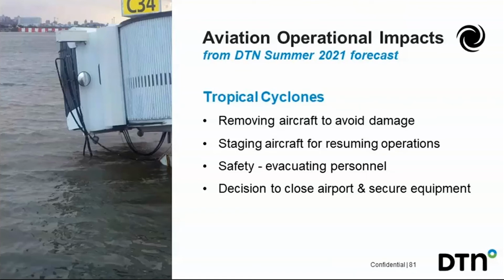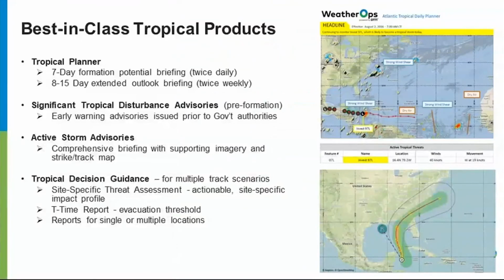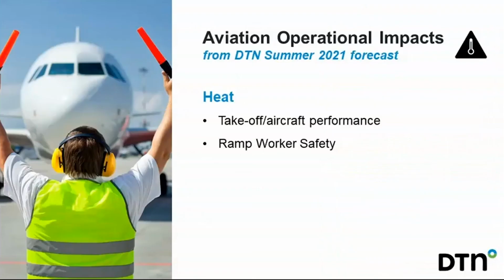This image here is a classic image from Hurricane Sandy back in 2012. This is LaGuardia Airport. The flooding that occurred at the airport there was just tremendous. So I'm not going to go into detail. Ryan did a fantastic job talking about all the tropical products in the aviation world. This same content can be leveraged for your operation, and I'm not going to go any deeper into that based on the job that Ryan did.